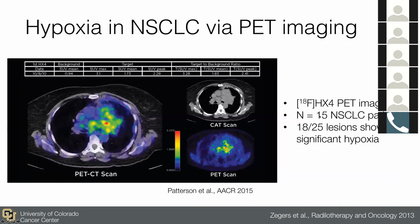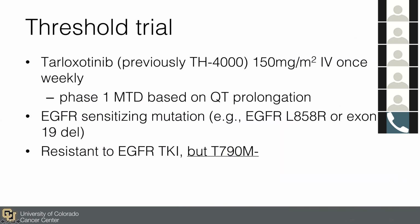There was a small study published recently of 15 patients, and they looked at not just the primary lung lesions, but all the lesions in these patients, and saw that the majority, 18 out of 25 lesions, had significant hypoxia using this PET marker called HX4. So we do believe that lung cancers tend to be hypoxic and that we can generate the active molecule inside the tumor in these hypoxic regions.